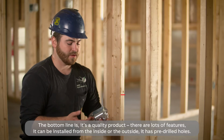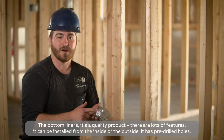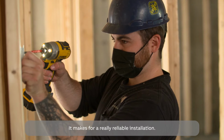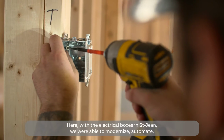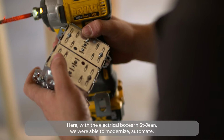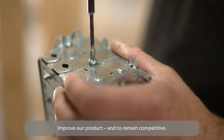The bottom line is, it's a quality product. There are lots of features. It can be installed from the inside or the outside. It has pre-drilled holes. It makes for a really reliable installation. Here, with the electrical boxes in Saint-Jean, we were able to modernize, automate, improve our product, and to remain competitive.